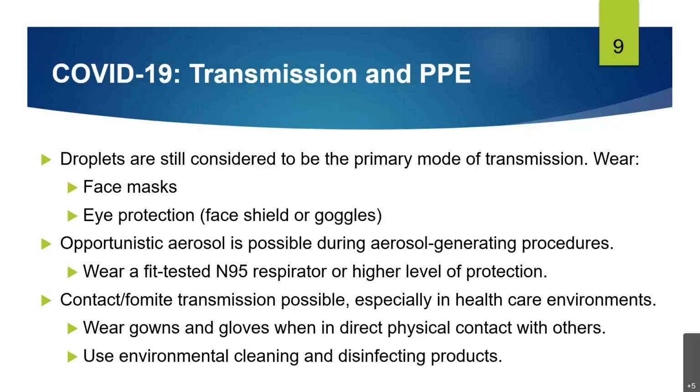There's been some question about how big a role contact or fomite transmission might play, but it is still thought to be a risk that we should be protected against, especially in healthcare environments. Which is why we recommend the use of gowns and gloves when in at least direct physical contact with suspect or confirmed COVID-19 patients. And that's also why it's still really important to be very rigorous with your environmental cleaning and disinfecting protocols.